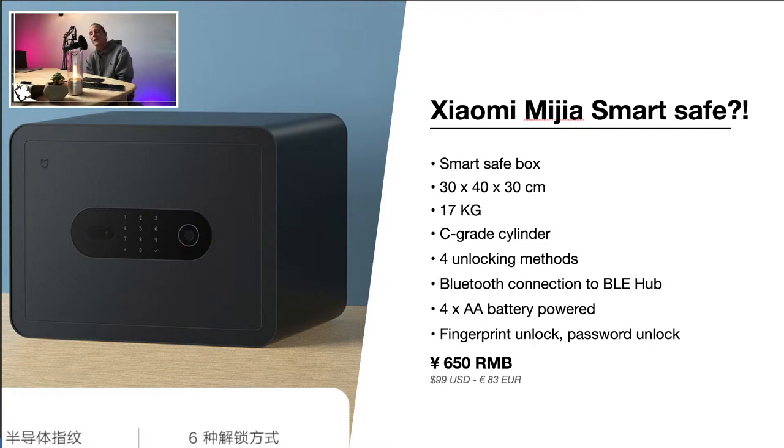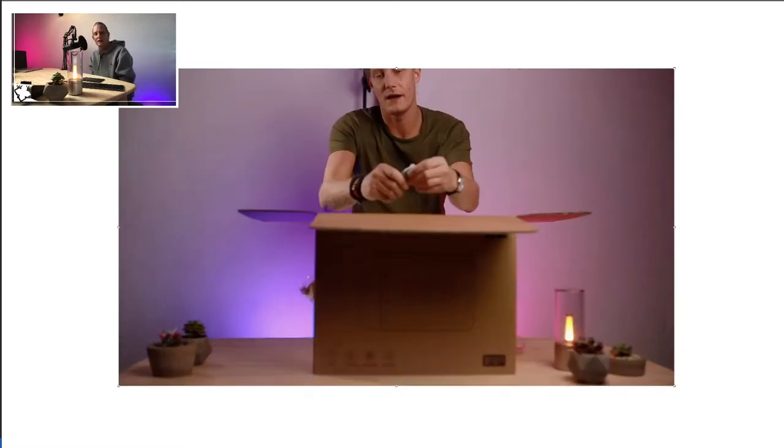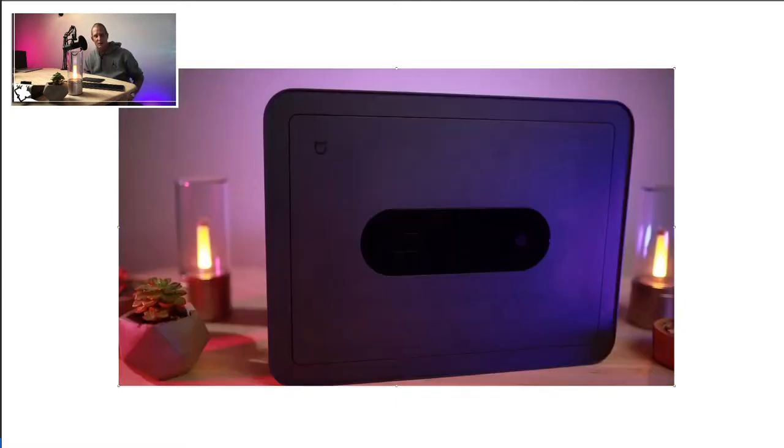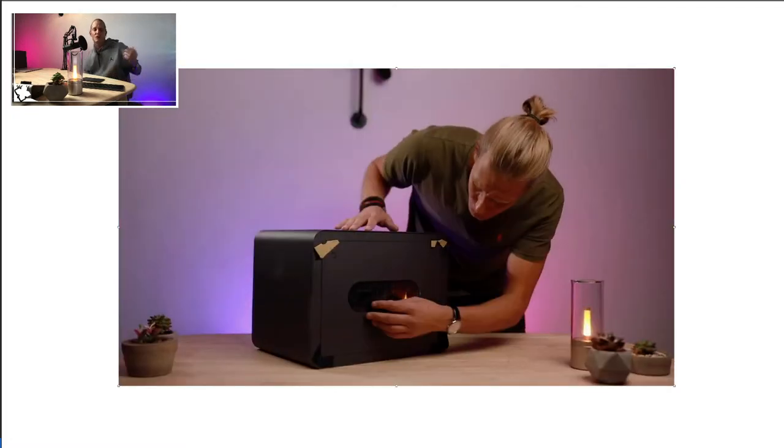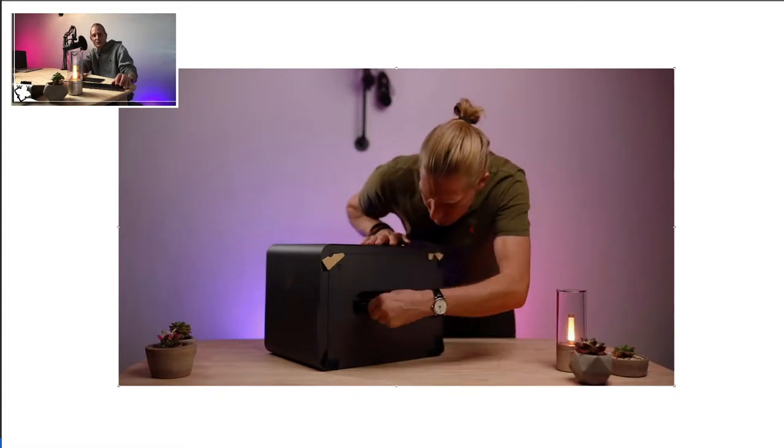Came out for 650 RMB. It was a little bit cheaper when it came out with the crowdfunding, but that is around $100 or 83 euros right now. And there's something interesting about this one because I already have a video coming up on it, so I just sped it up. You can see here, boop, whoa. Yeah, I'm working on a review of this one because I thought this is one of these interesting products that we all like to see.